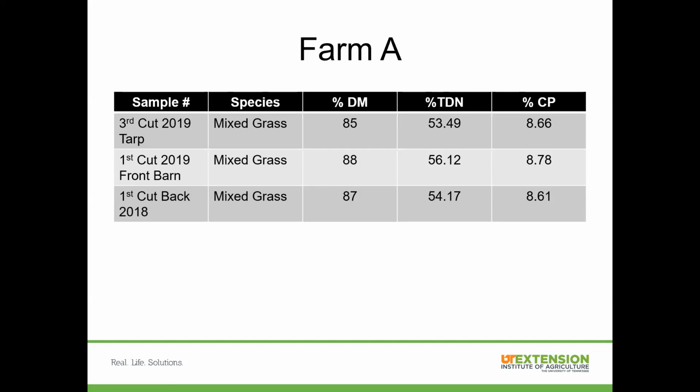So you'd start out with the tarped hay out front, and really there's not a lot of difference in these samples. These are more uniform samples, which is sort of interesting because you have hay coming from 2 different years and cuttings that, even in 2019, were probably pulled several weeks apart. But anyway, crude protein, not a lot of difference, a little bit of difference in the energy or TDN, but fairly consistent on these samples.